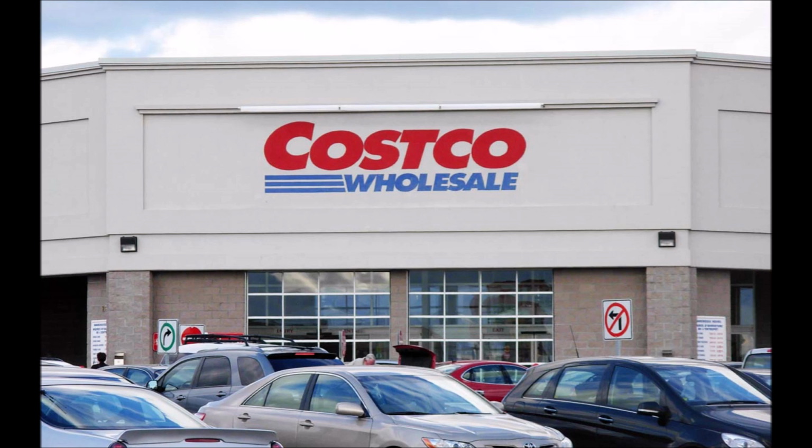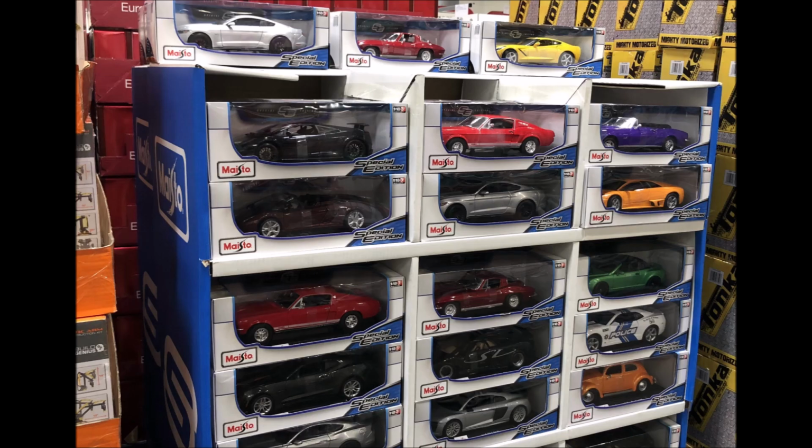In Costco, a few times a year, I think at least once a year, they bring pallets full of 1/18 scale cars. I think almost all of them are Maistos and rebranded Buragos, because Burago is now owned by the same parent company as Maisto is. And these pallets are full of Maistos, all of them 1/18 scale, all of them $14.99 or $14.98. Amazing price, great way to start a collection.